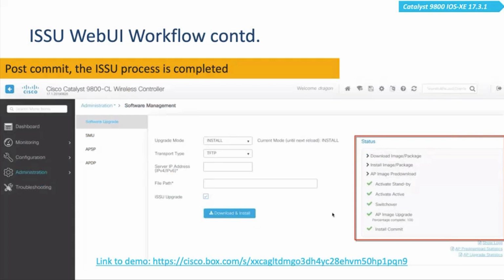And once your AP upgrade is complete, you can do an install commit. And what the install commit does is it makes it permanent. So if you don't do this install commit, it's kind of like in a trial phase, and an auto abort timer is started. So if you don't install commit for 6 hours, by default, the system is going to abort and go back to V1.